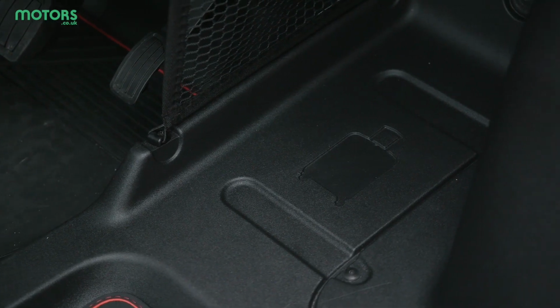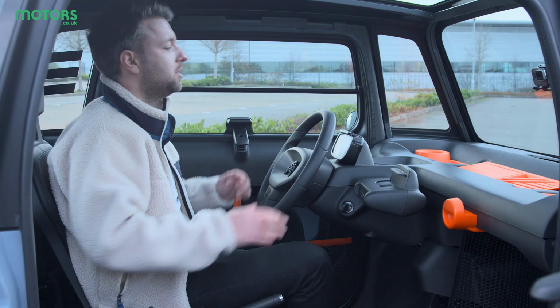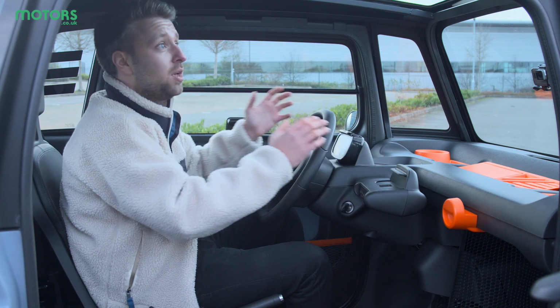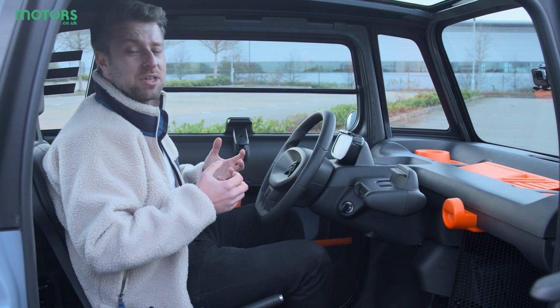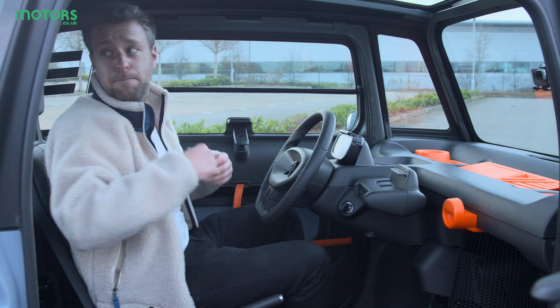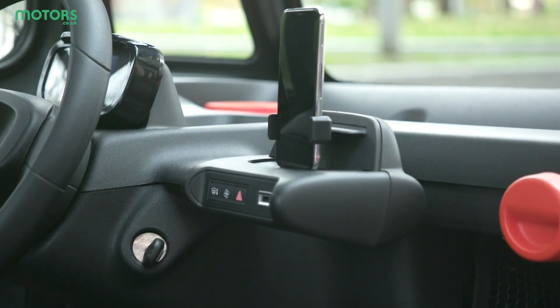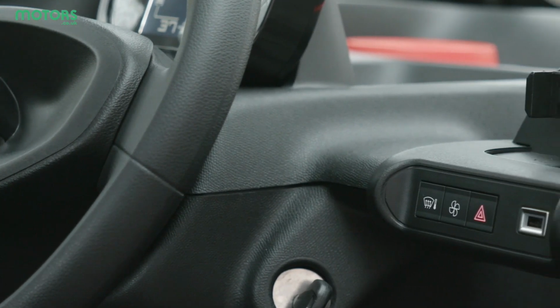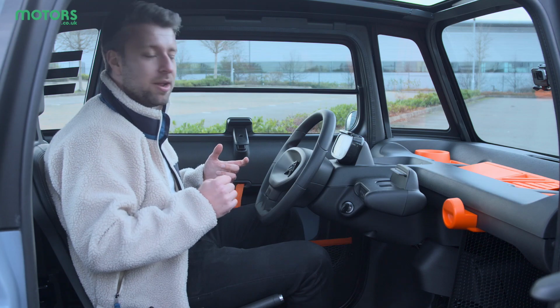So that space there is for your luggage. This is obviously for your passenger. There's a good amount of space up front for other odds and ends that you could take around with you. But it's mainly dominated by how much glass there is in here. You've got a huge roof lining, which is all transparent. Glass behind you, glass to the side. It's a really airy cabin. It does feel a little bit like one of those cable car gondolas. That's the only way I could describe it, that you happen to be able to drive on the road.